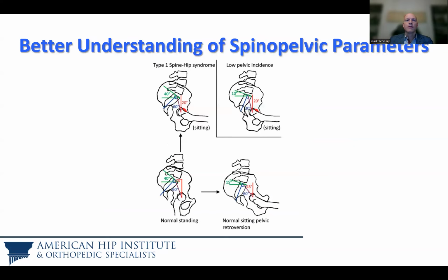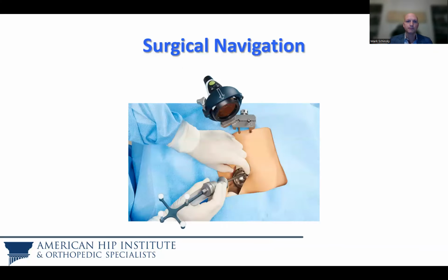We are also having a better understanding of the spinal pelvic parameters. Of course, as we all know, the pelvis shifts as we go from sit to stand or stand to sit. This can be changed in what's described as spine-hip syndrome, or having a stiff spine, where the pelvis does not rotate as it normally would. This can lead to an increase in impingement and instability around the hip. As we understand these relationships and parameters better, we can more accurately and precisely place our implants in positions leading to a decrease in impingement and hopefully an increase in stability for some of these patients that do have stiff spine-hip syndrome.